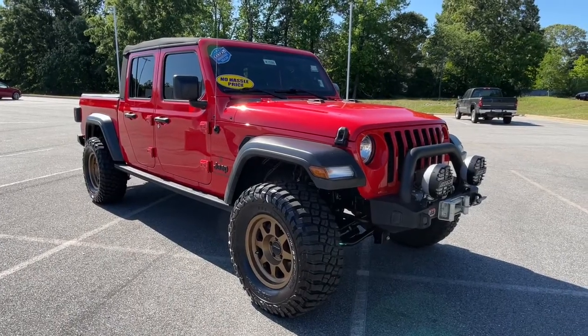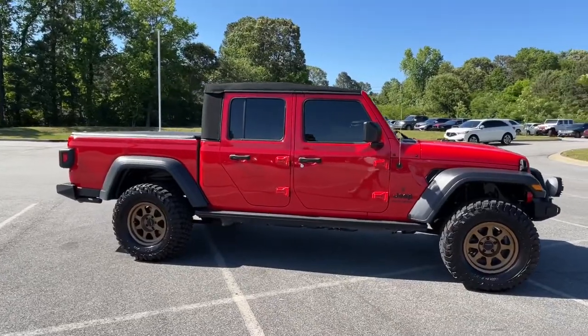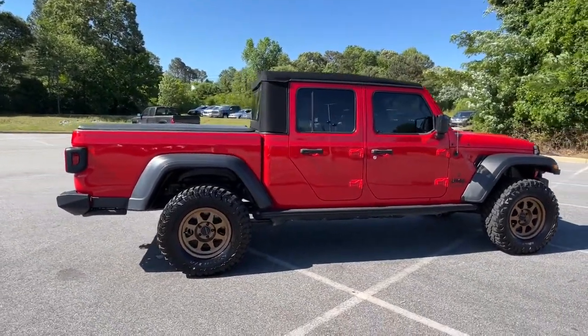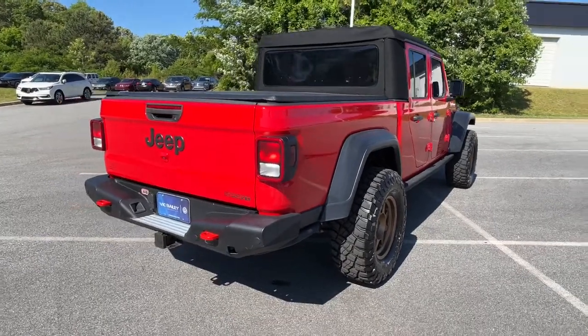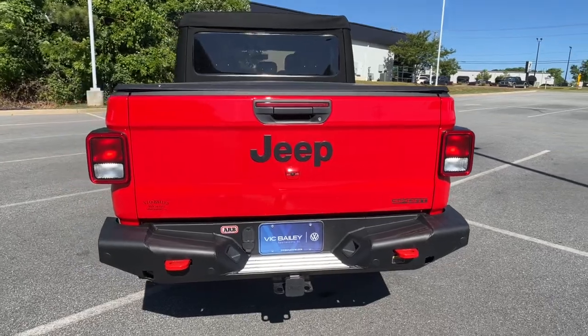Look no further than the 2020 Jeep Gladiator. With less than 15,000 miles on the odometer, this vehicle provides excellent value. Here's an off-roader's dream come true, the Gladiator. This uniquely designed midsize pickup delivers rugged versatility, modern comfort, and classic upright styling.